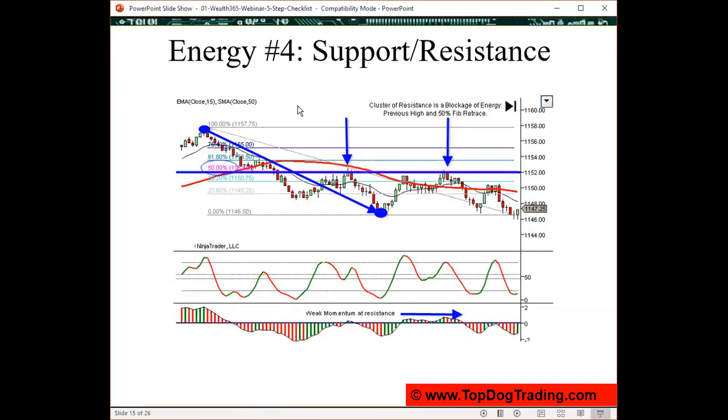So these are used as reference points. But we all know the market does go through support resistance at times. It has to, otherwise the market would never go anywhere. So the question is, how do we determine if the market's going to break through support resistance or hold? Just because support resistance is there, it's just a reference point. Then we have to say, okay, is it going to hold or not? How do we do that? Very simple.